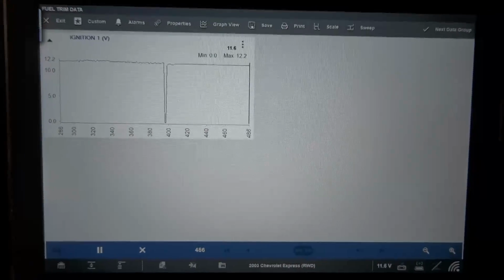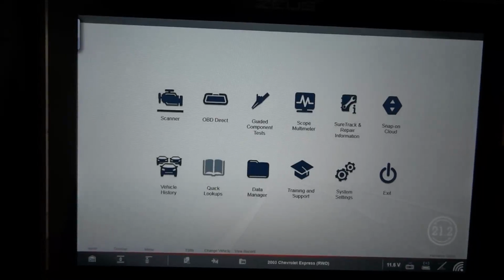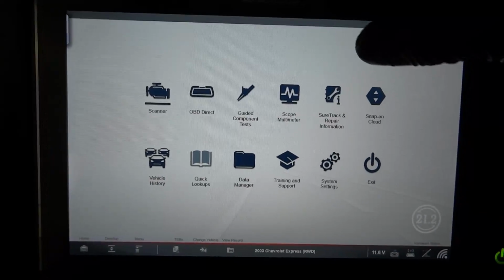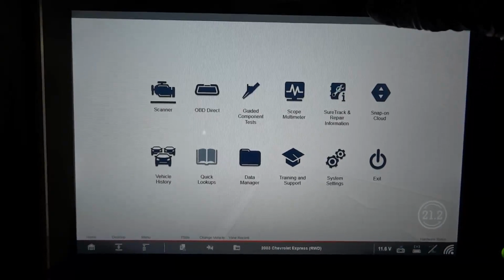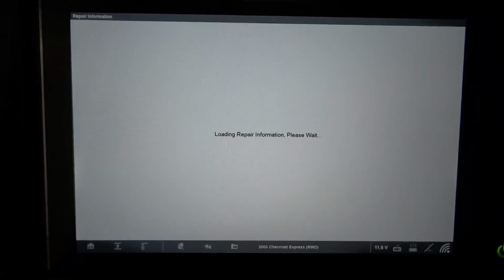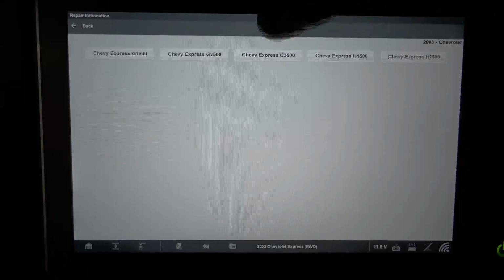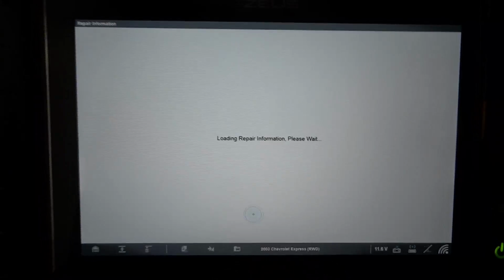But before we go outside, I'm going to back out and I want to quickly look up the charging system on this vehicle. So let's go to service info. I want to familiarize myself with this alternator and see how it's wired. So this is a 3500 Chevy.